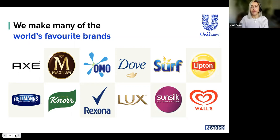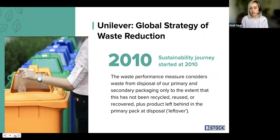Of course, we are not only making the world's favorite brands, but also proudly leading sustainable business initiatives for quite some time. Unilever's purpose is to make sustainable living commonplace, and it is embedded in our history and culture. 11 years ago, in 2010, we made bold and progressive commitments through the Unilever Sustainable Living Plan. It was a first of its kind in terms of its scope and ambition. We set out 3 big goals to transform Unilever's business across the value chain: improving the health and well-being of more than 1 billion people, reducing our environmental impact by half, and enhancing the livelihoods of millions.